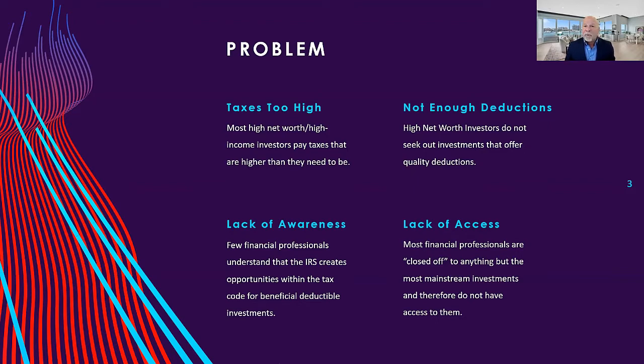If you've got a financial professional that's bringing you ideas on how to create deductions on your return so they can save you taxes, you've got somebody that's worth their weight in gold. And that's what I want you to have. But a lot of people, because they have financial professionals that are closed off to these new ideas, they don't get exposed to them, which is a real shame.